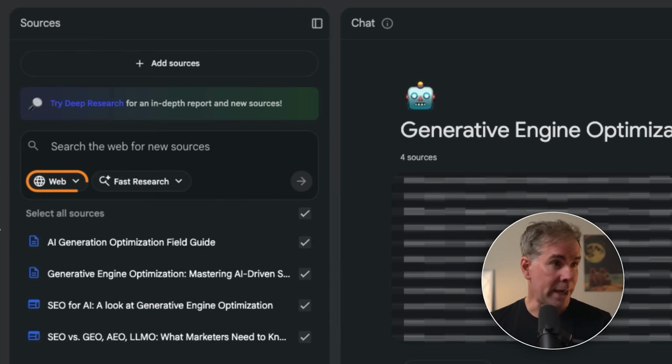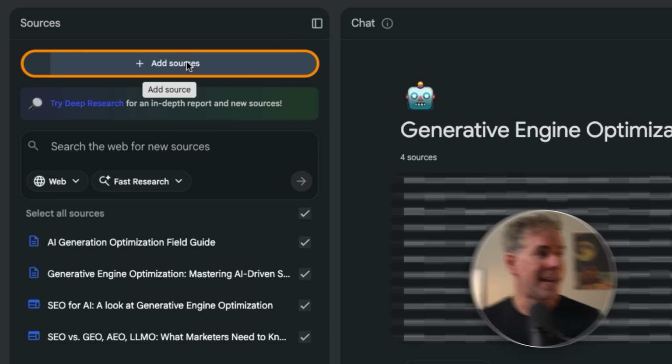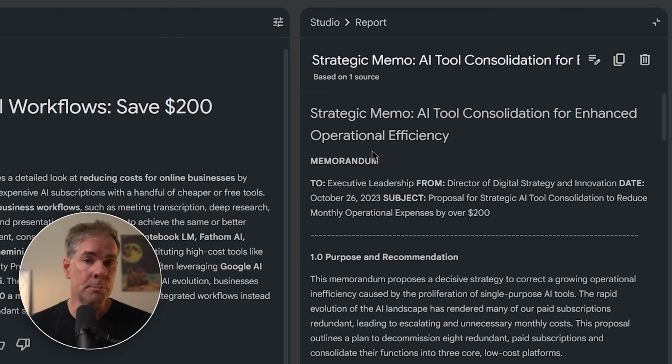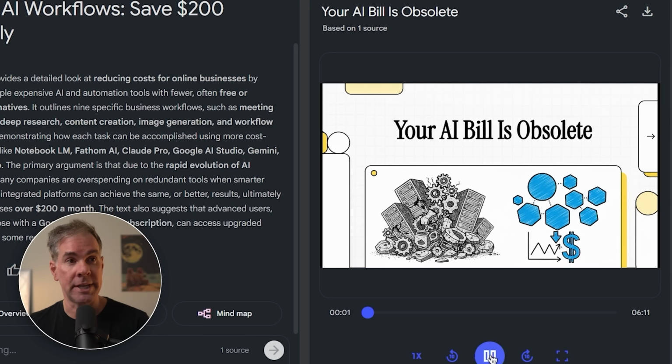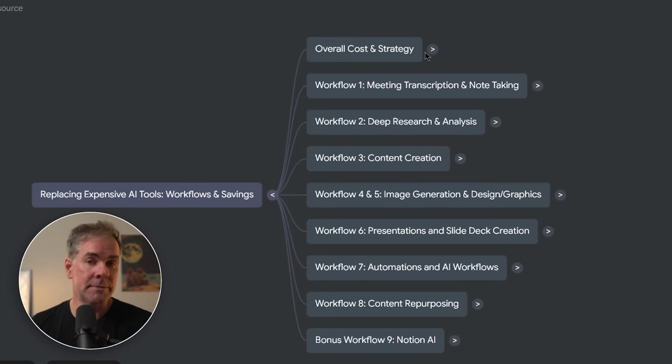You can also search the web right from within NotebookLM at this little drop down here. You can click on add sources and you can add your own PDFs, YouTube videos, audio files, Google Docs, all to NotebookLM. You can use NotebookLM to analyze, synthesize, create reports, create video overviews, audio overviews, mind maps. You can do a ton of stuff in NotebookLM.